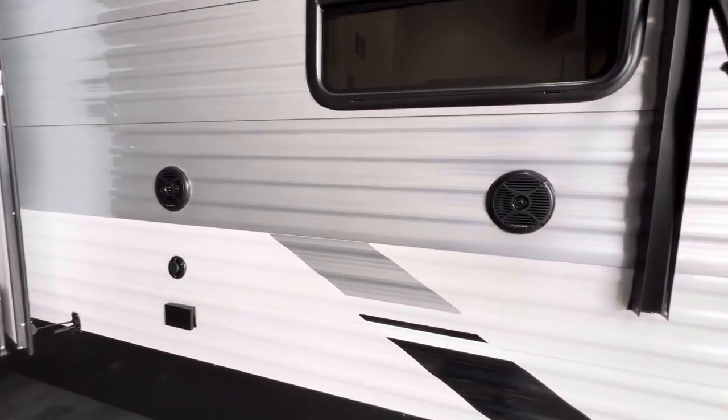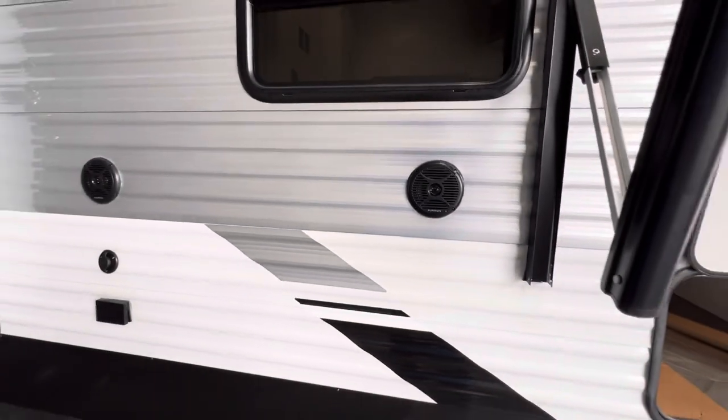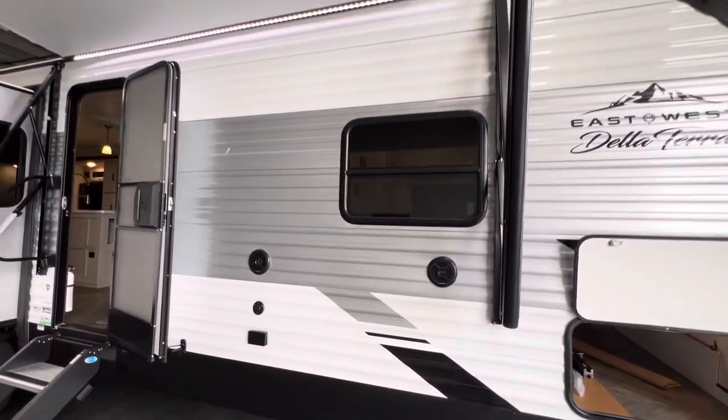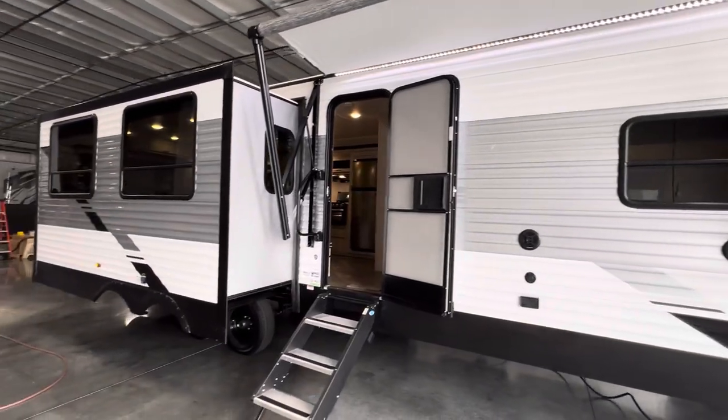Furion sound system there on the outside. So you got some really nice speakers here, but that's going to be your zone two. You also have a place where you can do your satellite and your outlets. Got a pretty good size awning with the LED lights running underneath.